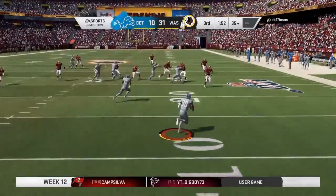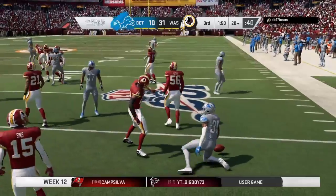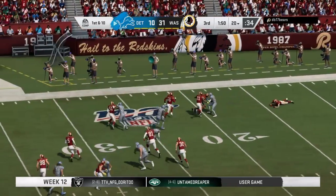Fielded about a yard deep. And the decision to come out is going to cost him five as he's taken down right at the 20. The Lions take over first and 10 at their own 20-yard line.